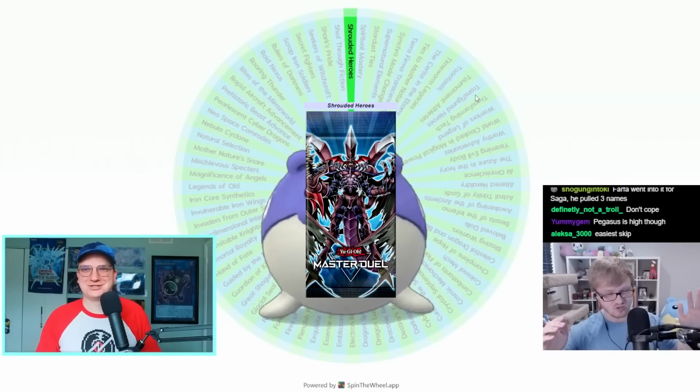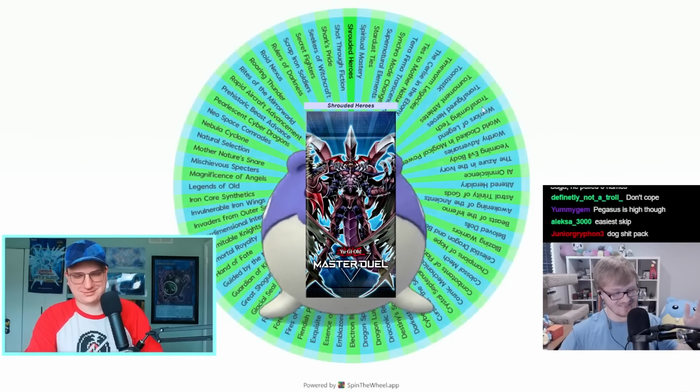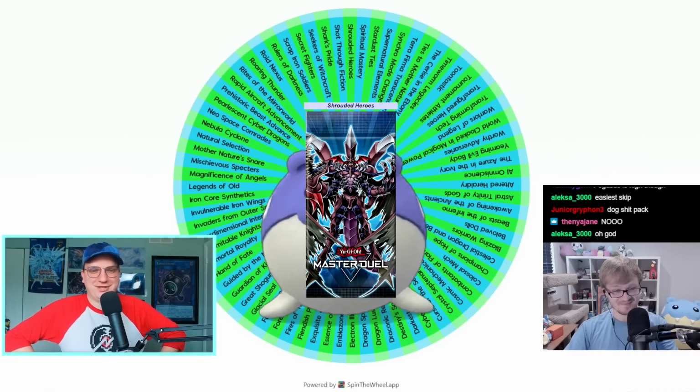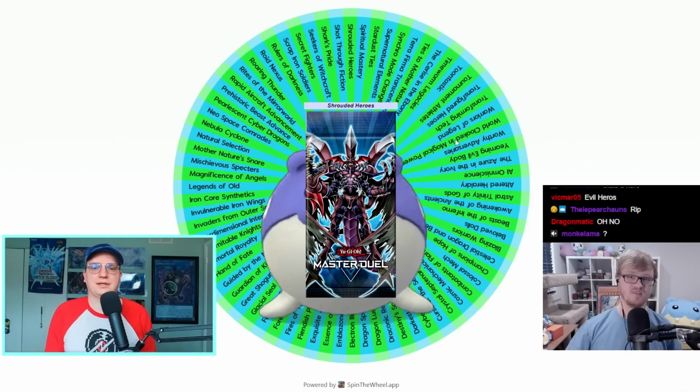No! Wait, Shrouded Heroes? I see the word heroes, and it does not make me excited. Oh, you're going to love this set. This is the Destiny Hero set. Actually, this is probably the most playable of the hero sets. I'm about to say, the Destiny Hero one is, I think, the most playable.